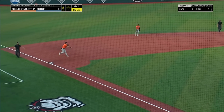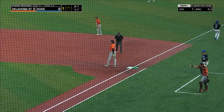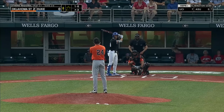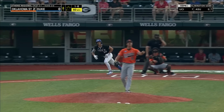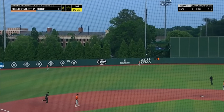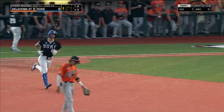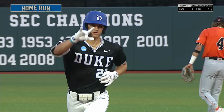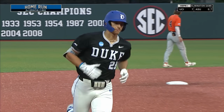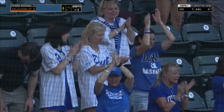And maybe five now. A double clutch from Thompson. The two-hop throw in time to get Clark for out number one. You're through nine pitches in the game against Georgia this afternoon. The lefty has this one hammered deep, left center field, and A.J. Gracia makes it a one-run game. A quiet regional so far for the star center fielder, but Duke's now down a run.